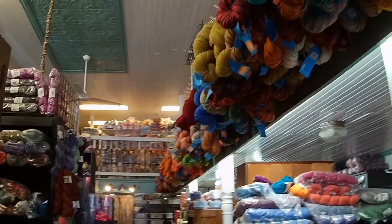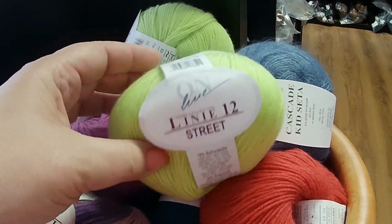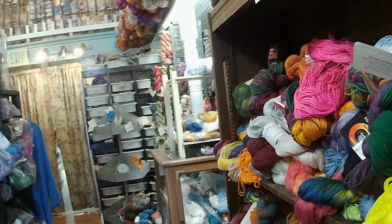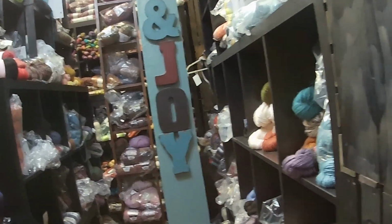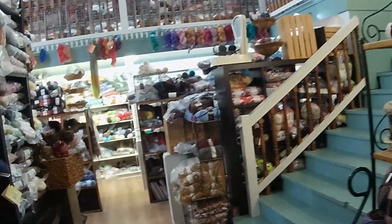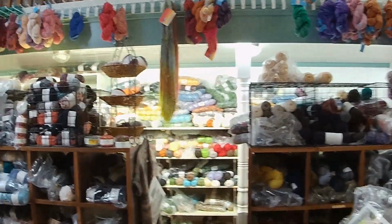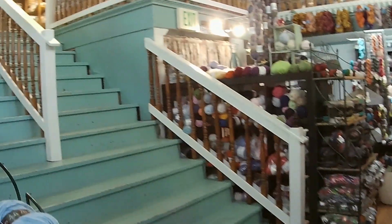If you happen to have that project at home that you needed to finish, but you were missing 1 skein of yarn, even if it is no longer being made, I pretty much bet if Diane doesn't have it there, she knows how to find it. You should really contact her. There's just so much fun rooting around in here and just seeing what you can find. Like I said, there's the stairs going there. We'll head up there in just a moment. But it's kind of overwhelming when you walk in because there's just so much to see.